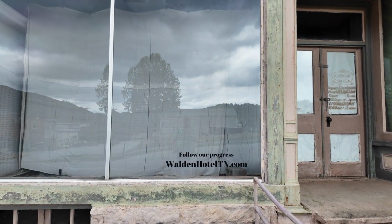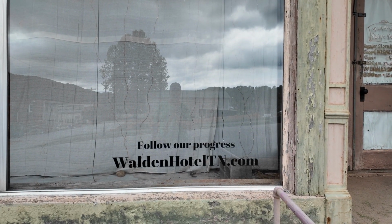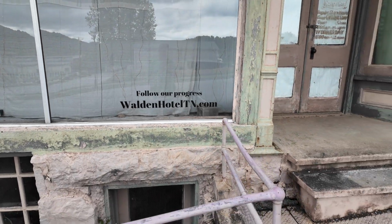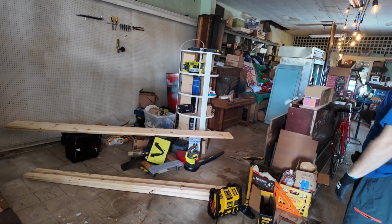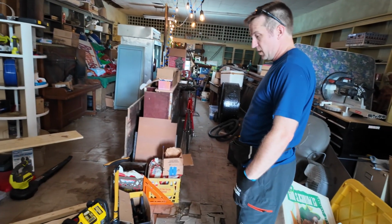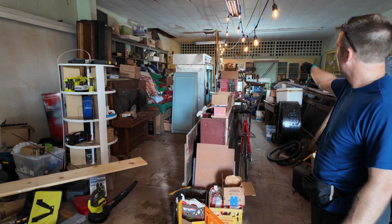Walden Hotel TN.com. What an interesting concept. So it must have been an old hotel or something here at one time. Trash. But yeah, I mean, it has the bar equipment, nice bar back. Yeah, it's the whole back end of this section. Man, that's some old wood up there.